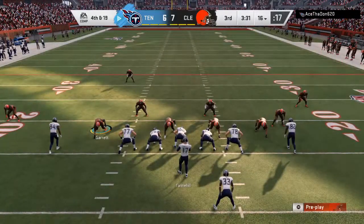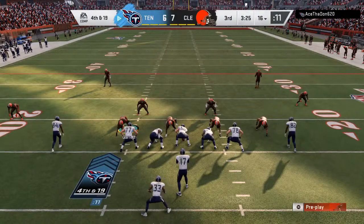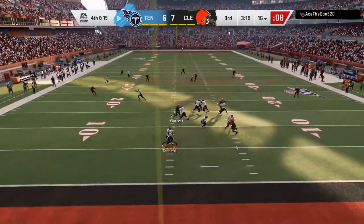This offense 2 for 2 converting on these thus far, so why not try again here on 4th down? They'll go for it. Right, shoot! They're indeed going for it as they look to throw.